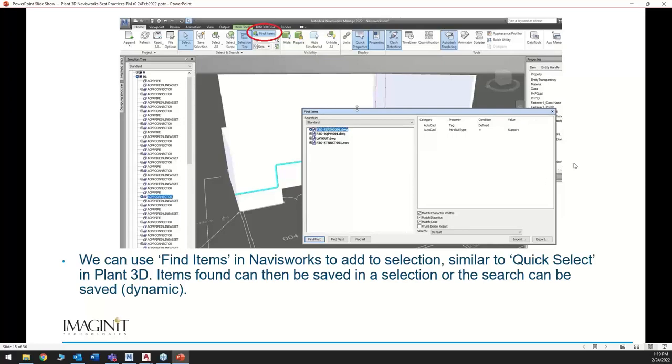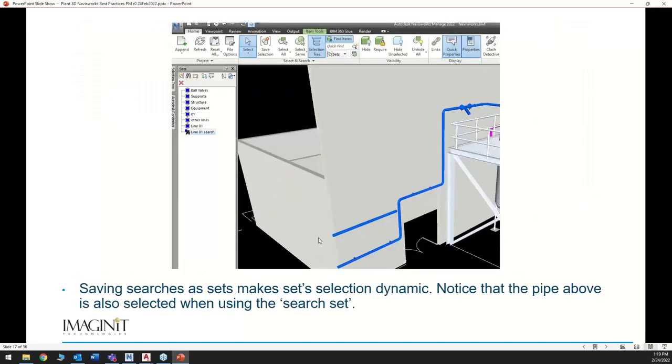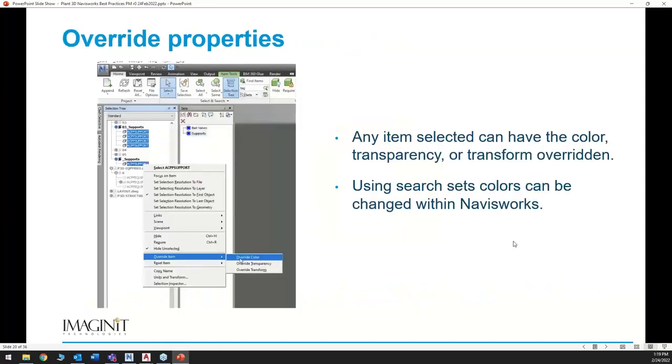Okay, let's see what else is in the notes. We have the option to save selected objects as a set. We covered that. Saving searches as sets makes set selection dynamic. Notice that the pipe above is also selected when using the search set, as opposed to saving the selection for a set, where the pipe above is not selected. And you can save search sets and use them in different projects.